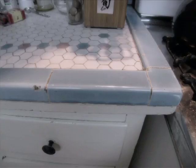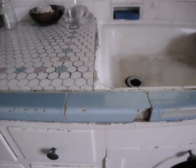We had been talking about redoing our kitchen because Nate's the chef and the edge tile was chipped, and at one point actually part of it just fell off. He basically said, "I deserve a better kitchen."